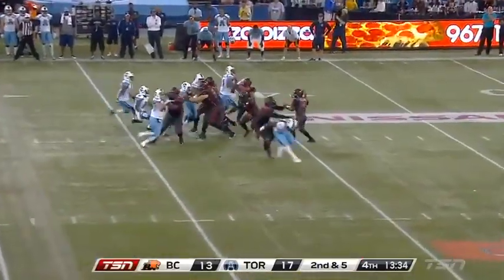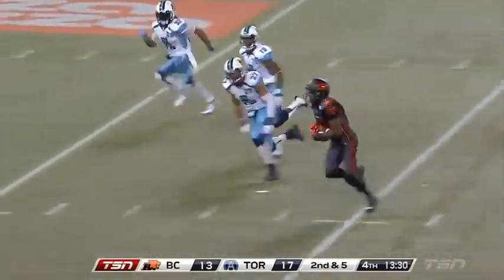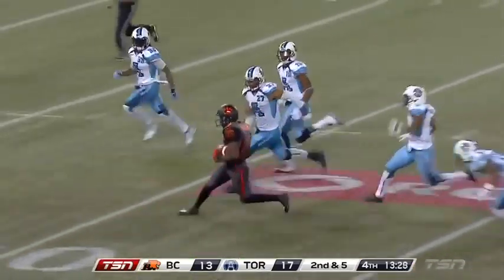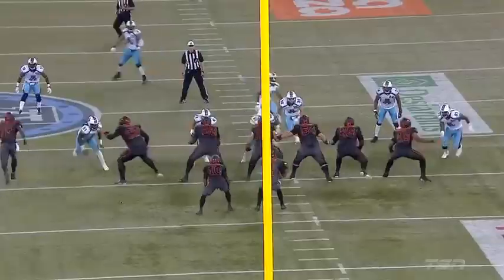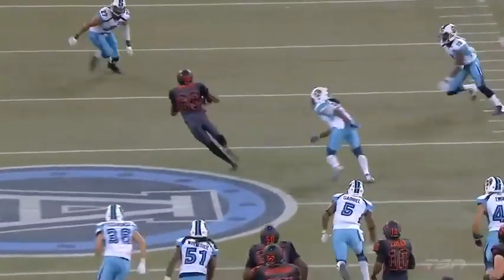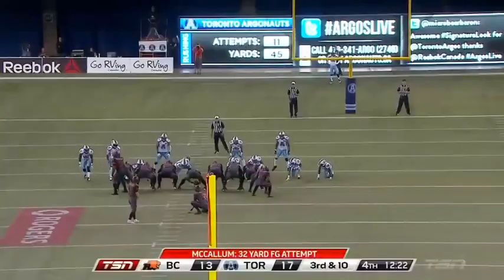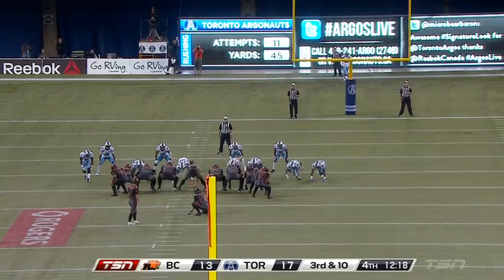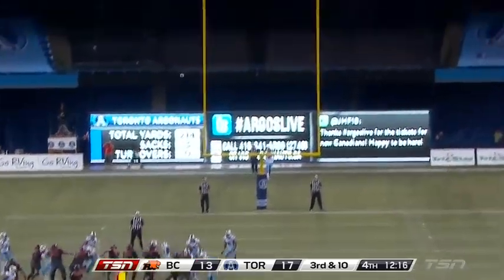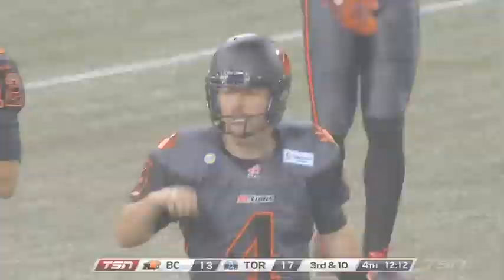Second and 5. Here comes pressure. Pass is complete. And getting away is Courtney Taylor with the grab, and he's all the way down to the 24-yard line. Well, Courtney Taylor runs this little curl, ball right on him. And it's Dwight Anderson. 19 for 20, and now a 32-yard attempt to make it a one-point game. And McCallum, good as always.